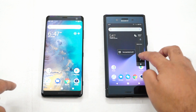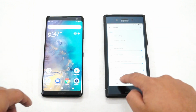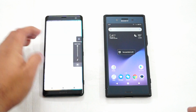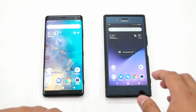And you can also change the volume of the device, and when you tap on this setting, it goes to the sound settings, which we will get into a little bit later. And these things are exactly the same as the Xperia XZ3 firmware, so this is a big change in XZ Premium.